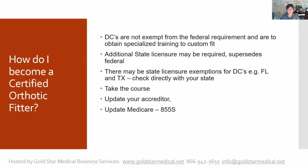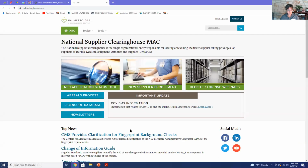Now, the good news is, and you'll be able to see this as we move forward, that the certification is not expensive. So it's definitely worth it to send your providers to get this certification, not only for the certification itself, but for the experience, for the documentation, learning how to meet those documentation requirements. So this is a very, very valuable certification to obtain.